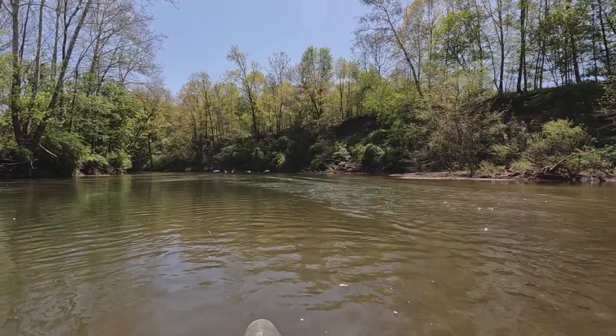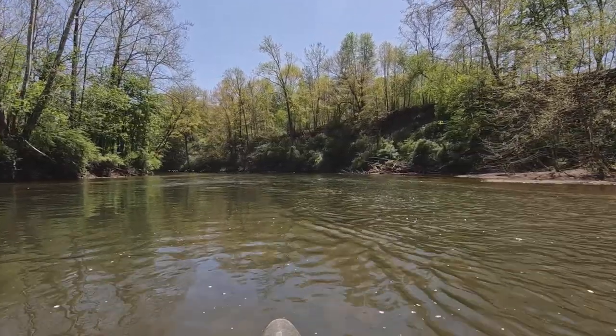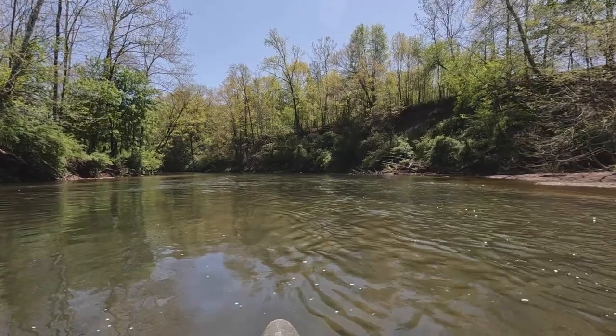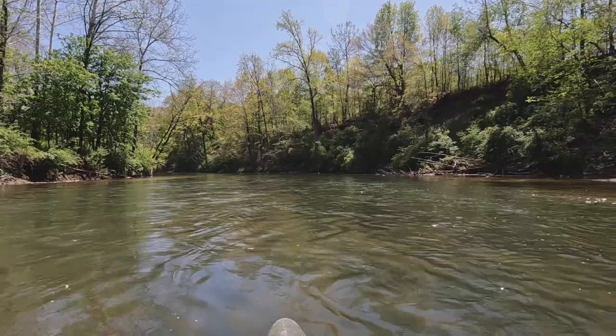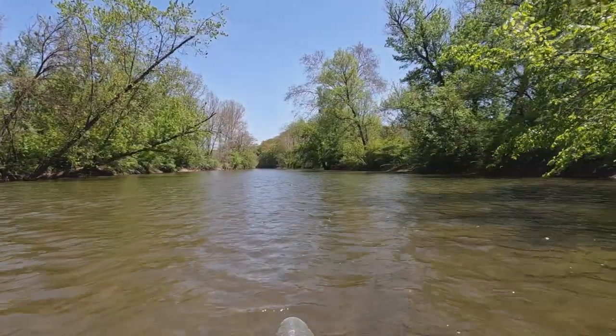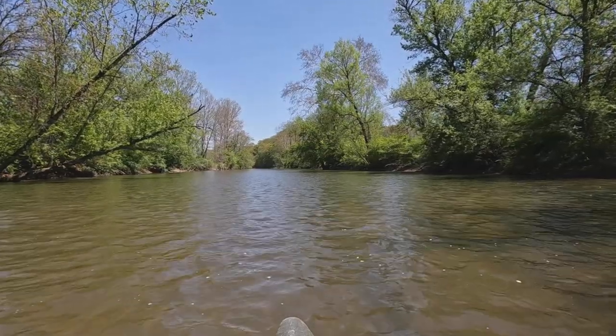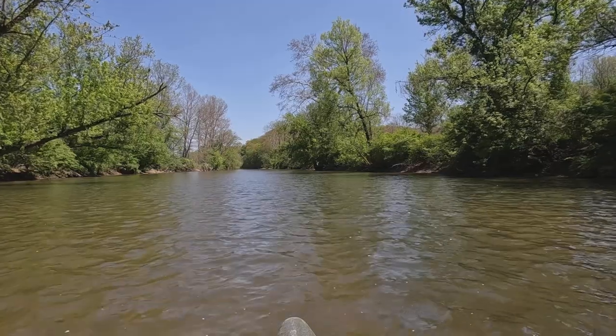We are just about 4 miles in and still hear lawnmowers and some noise from the city, but we're definitely getting closer to the countryside here. Today is May 9, if you were wondering. Lots of green out there. Spring is in full bloom now.